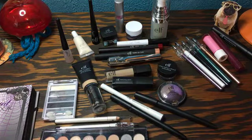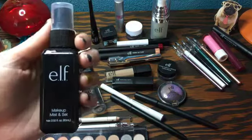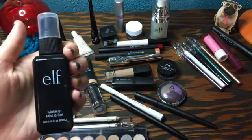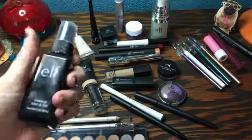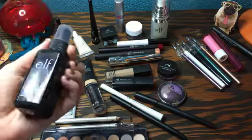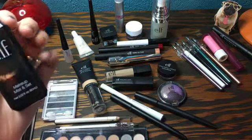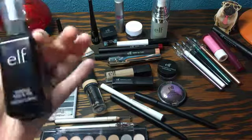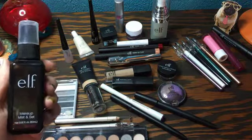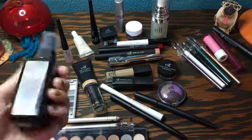Two e.l.f. products left, and then I can move on to the rest of my makeup. Makeup Mist and Set. I don't have any prior experience with this kind of product, with makeup mists or makeup setting sprays. This is the first time I've ever tried any of it. And I, like I said, oily, watery person. I don't really think this helps me that much, and I don't know how much of it to blame on e.l.f. versus how much of it to blame on just me.